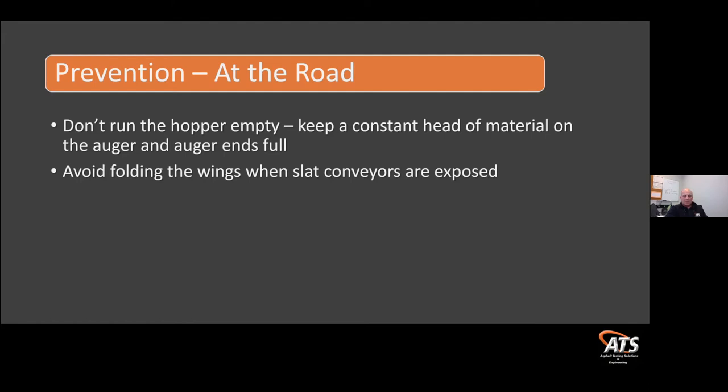Avoid folding the wings when the slack conveyor is exposed. You might notice that we're repeating that because this has been a major problem. So it's something you really want to pay attention to. We don't want to fold those wings when the slack conveyors are exposed. Again, it's going to cause end-of-load segregation. It's going to cause it every time.